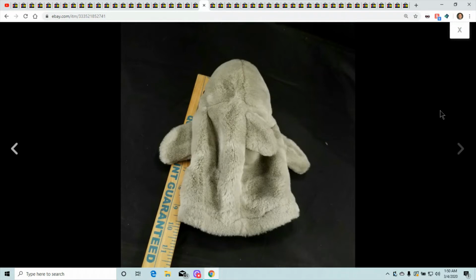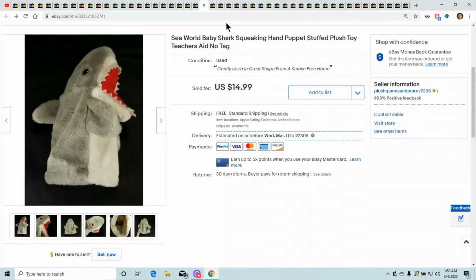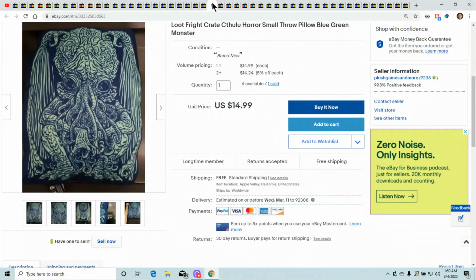Three items that I've moved to List Perfectly sold on eBay within a few days of putting them there. Take that as you will. I don't know if it's helping, but something's going on there. I mean, it's kind of refreshing them. It's doing something. I'm not going to complain.